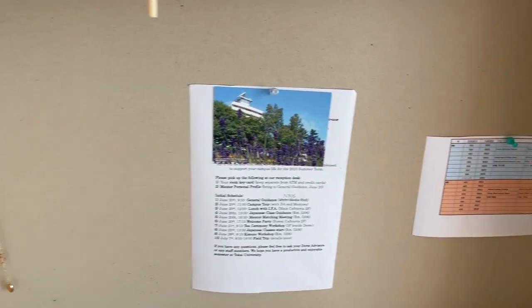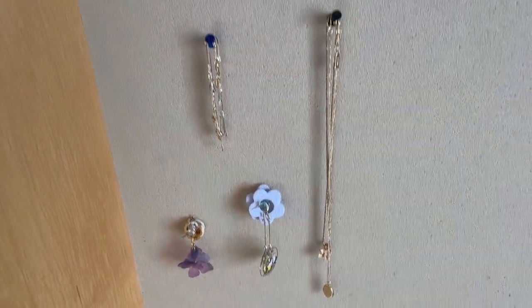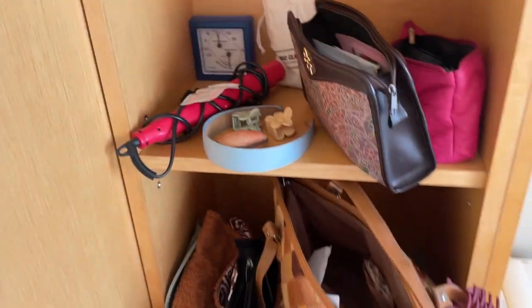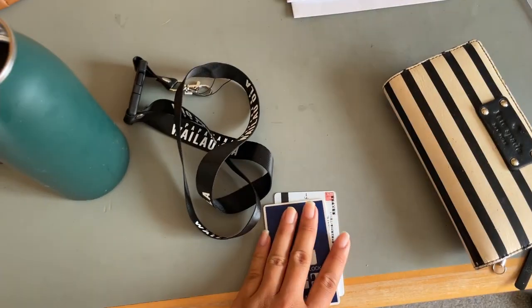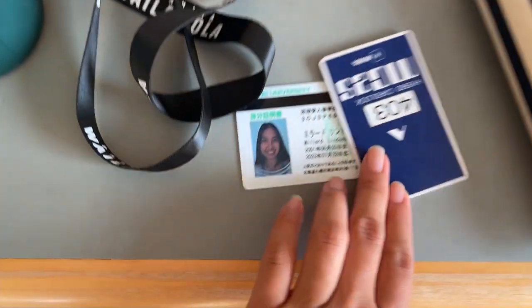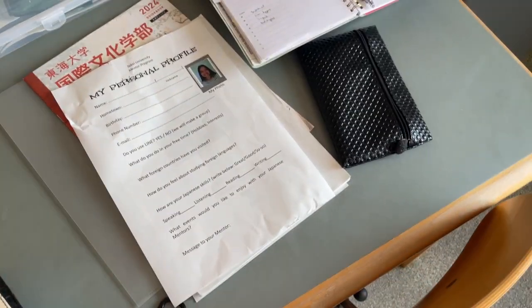There's this little posting wall, so I put some scheduling stuff. And then I also hung some of my jewelry on just thumbtacks. I think that's such a cute way to organize it. And then bags, the cutest little hair accessories and stuff. Here's my room key and all that. This photo is a little bit of a jump scare, but yeah. Anyways, I have to fill this out before going to class.